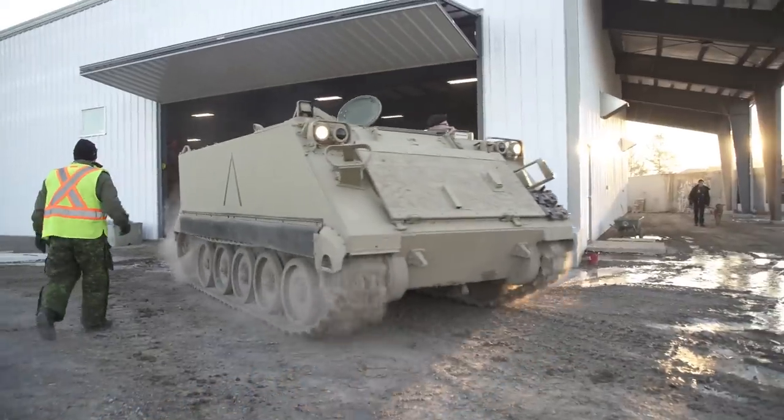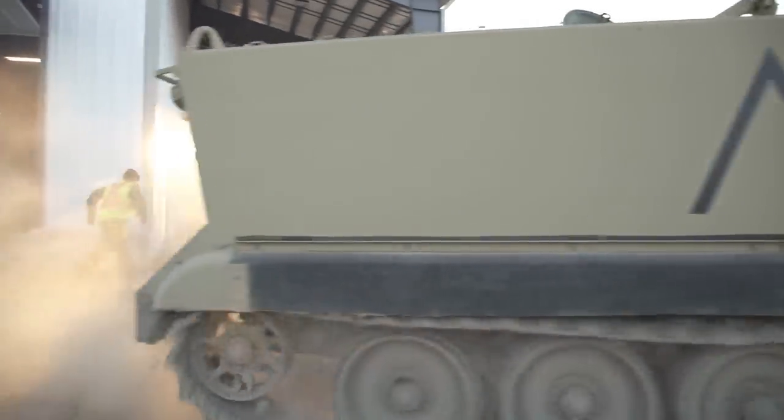Either way, the first thing to do on the day is to get everything out of the hangar and lined up.